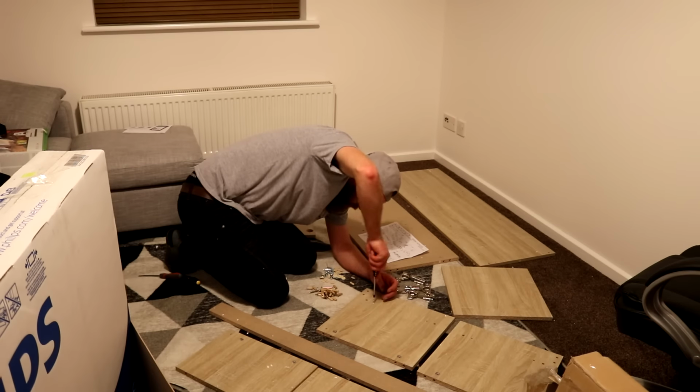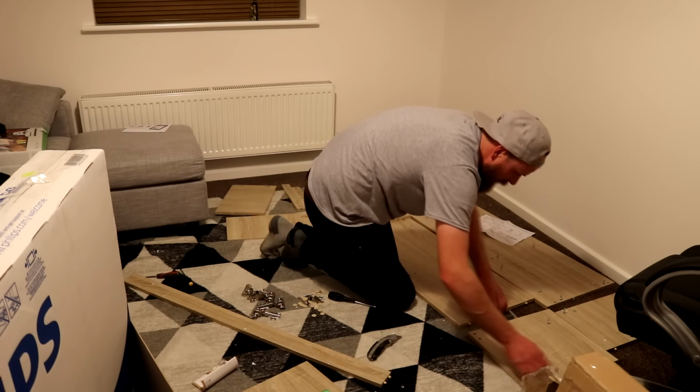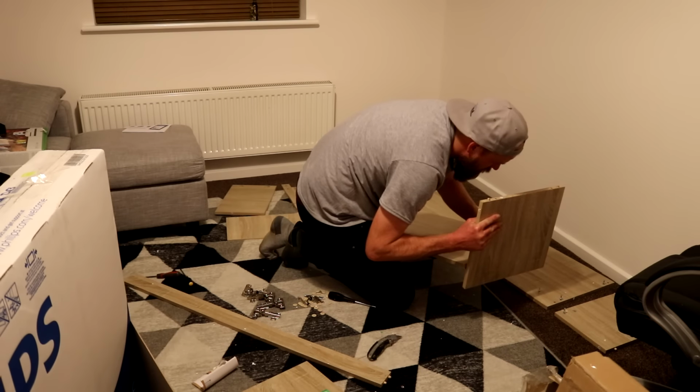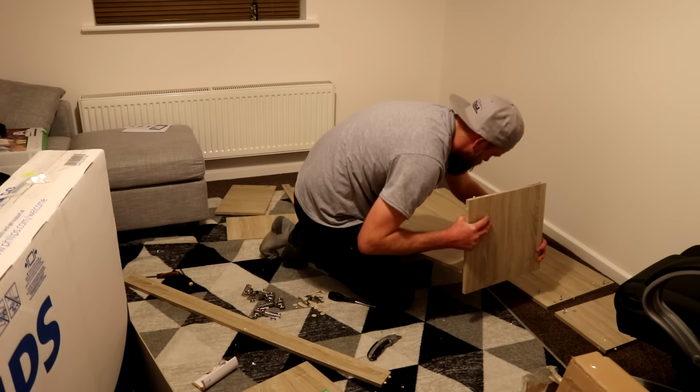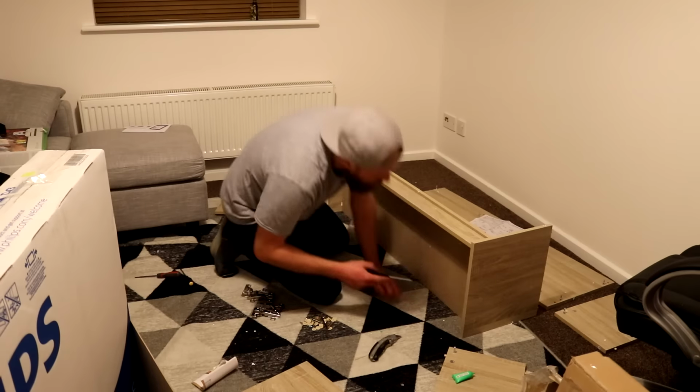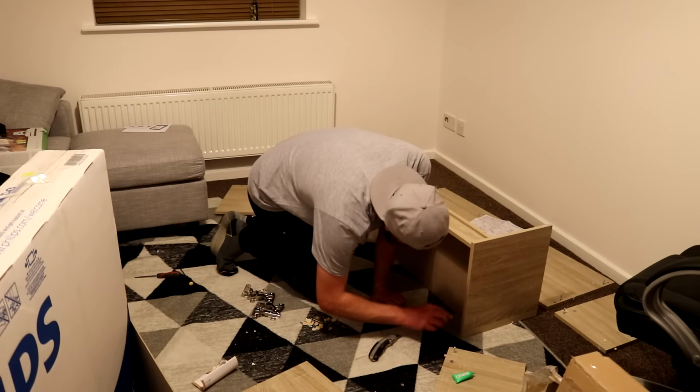I mean, if I was to do this all over again, then I'd do it in a fraction of the time, i.e. putting all of the furniture together. But just like with my detailing, I like to take my time as I plan to keep this stuff for several years to come, so I want it all to be nice and sturdy and well put together.